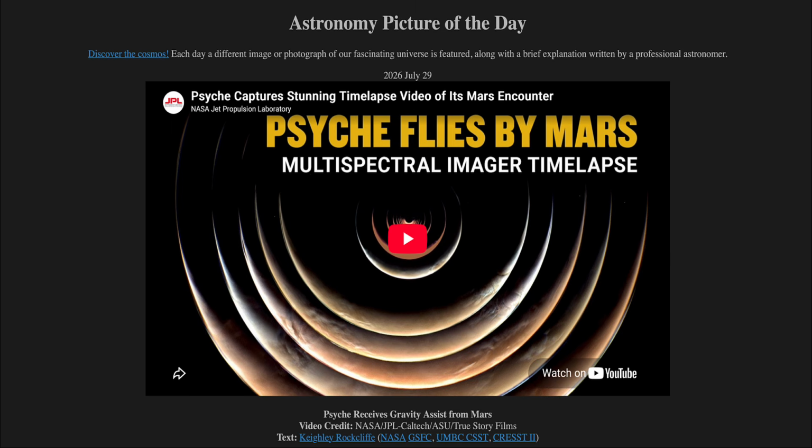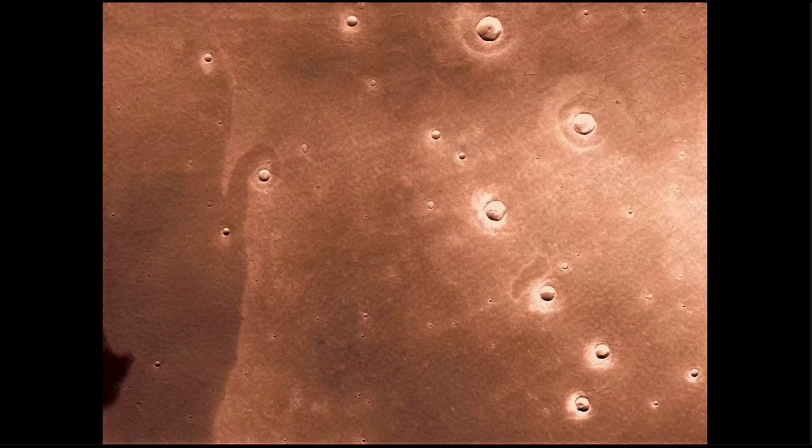Today's picture is titled Psyche Receives Gravity Assist from Mars. So what do we see here? Well, here we're going to see a video showing a time lapse put together from images taken by the Psyche spacecraft. Now, this spacecraft flew by Mars in May of this year.